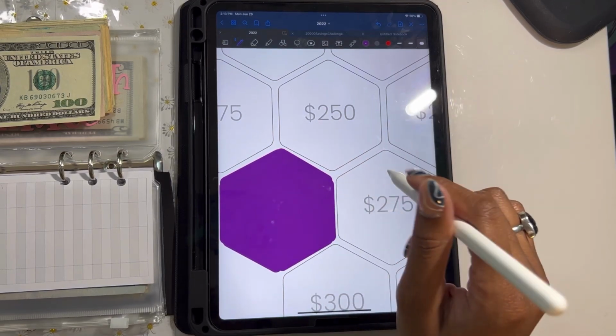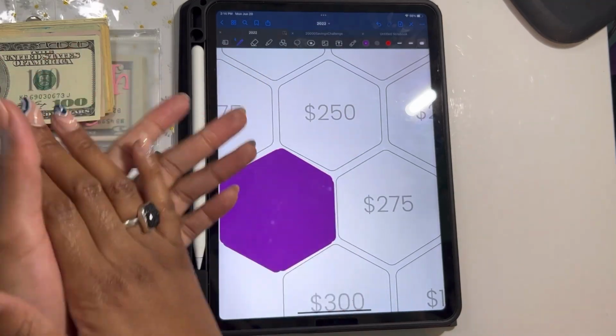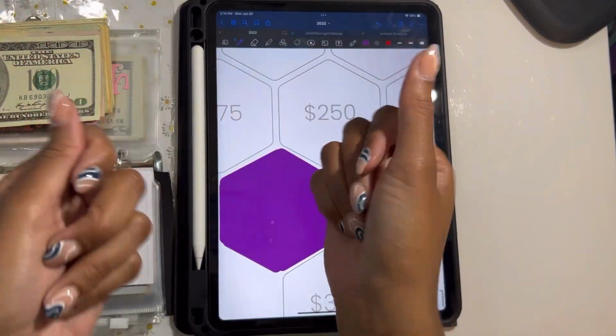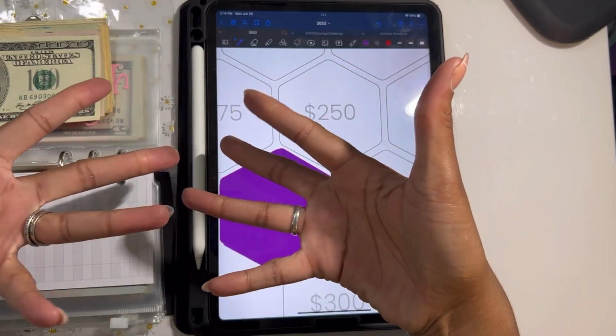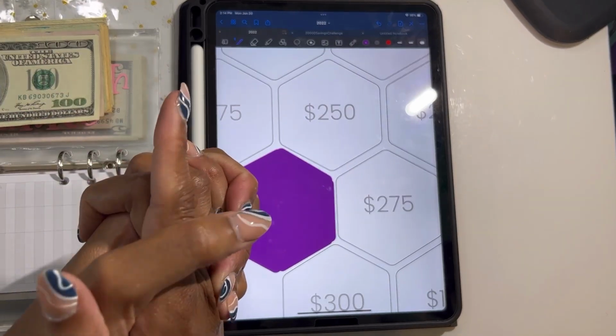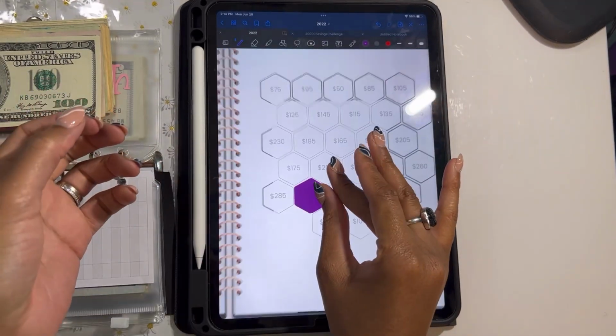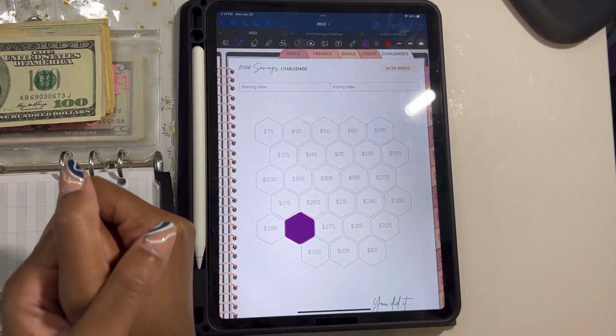There. $2.95 is done. On to our second $5,000 for this Hawaii trip. Thank you guys for rocking with me to the end of this video. It was a lot going on, but I'm super excited that we were able to finish the first 100 envelope challenge, and now we're starting on the 5,000 savings challenge.